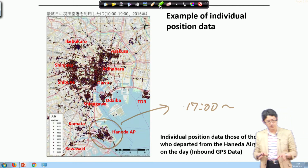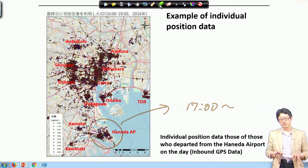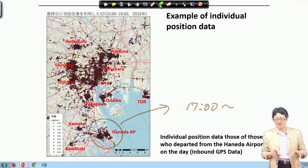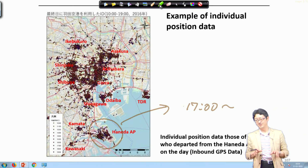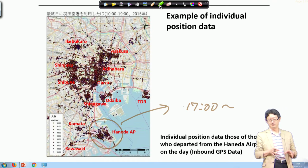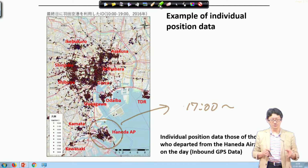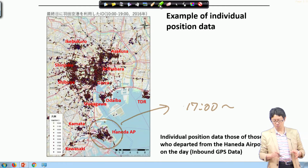In the case where travelers have an evening or night flight departing from Haneda, they should still check out of the hotel, maybe at 10 or 11 a.m. So they should do something while waiting for their flight.